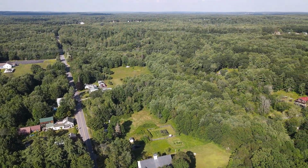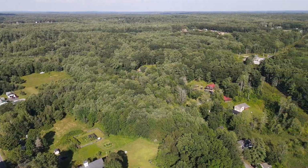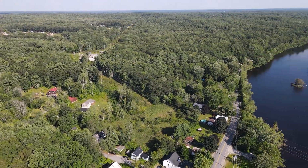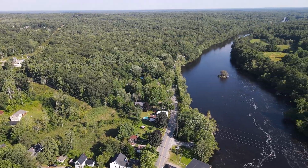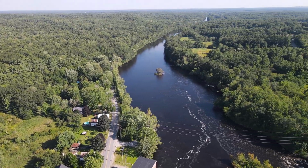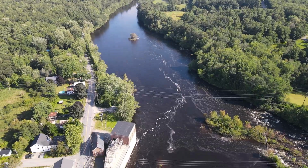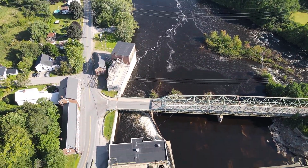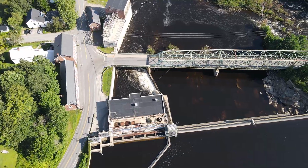The whole town looks like this, guys, and I drove around quite a bit. I just wanted to give you a really good idea, aerial-wise, of what it looks like looking down the Saco River off towards the ocean. We're at about 400 feet right here when I took this video footage, looking down at the dam. So it just gives you a good idea of what it all looks like.